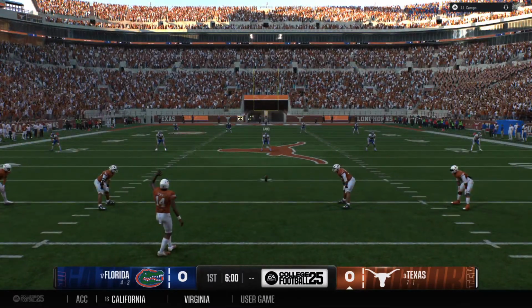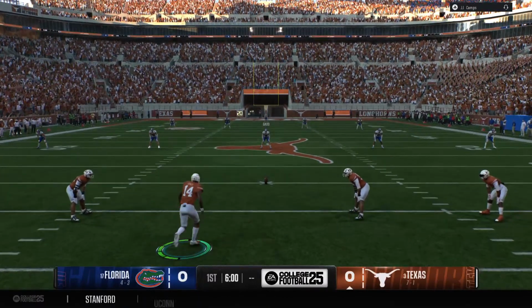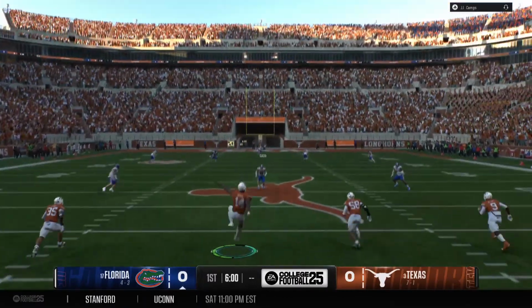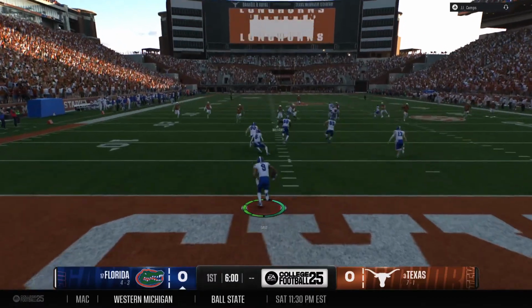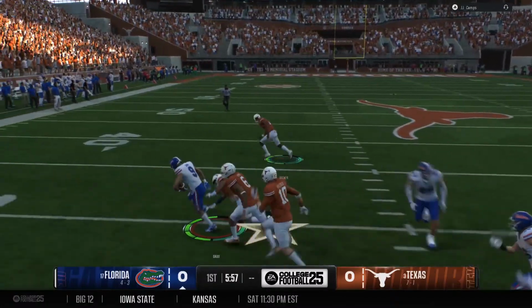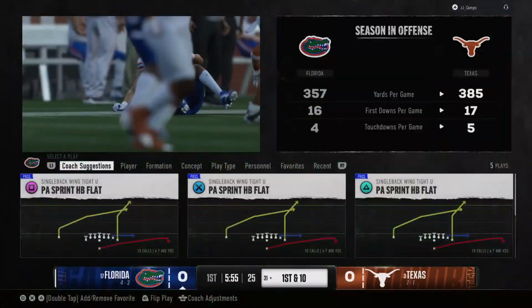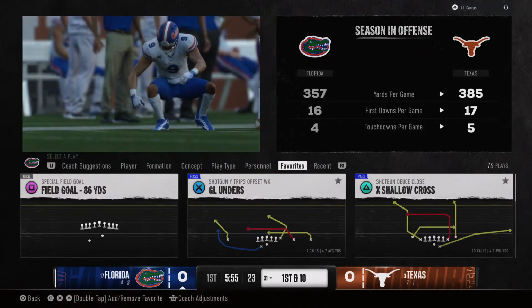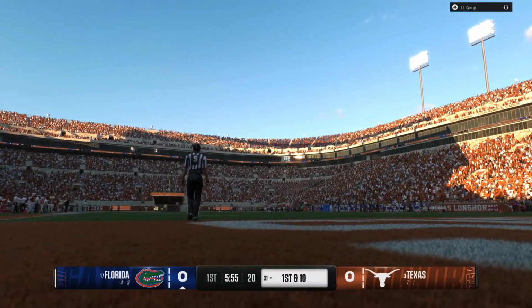Longhorns will kick this away to start us off. He's going to return it from deep in the end zone. Powers through a tackle. Tackle at the 31, so he makes a good choice bringing it out of the end zone.